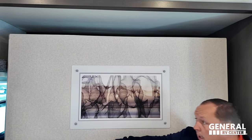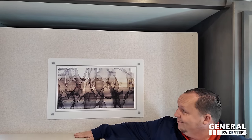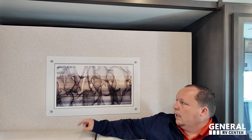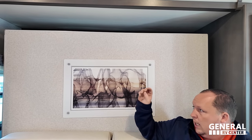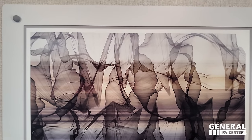Yep. We got some art deco. Okay, that's different. Remember how they always used to do that little weird house landscape? It's art deco. No. You know what it looks like? Watercolors? Yeah, it looks like they took a cup of water and dropped some ink in, and that's what happens when the ink meets the water. Maybe. It looks like one of my scarves, though.